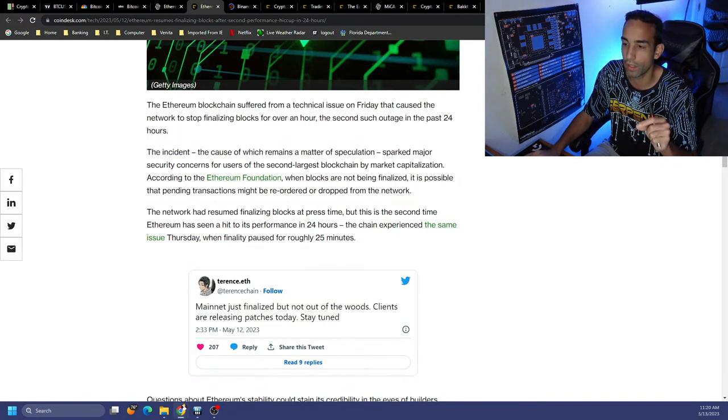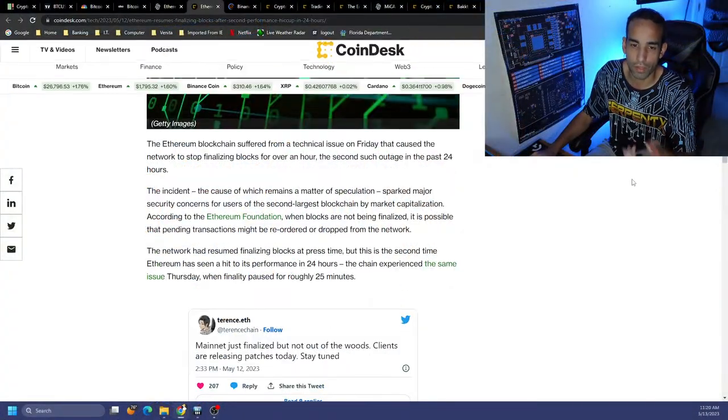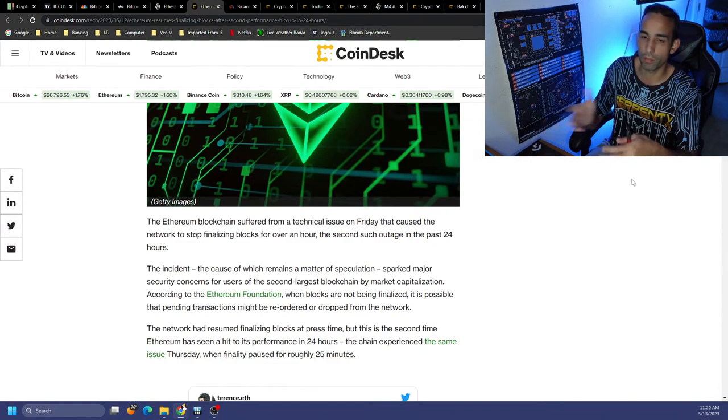One thing I like about, for example, Cardano, is they had hiccups like this, but the chain fixed itself. I don't think the chain fixed itself with Ethereum. I think they found the issue within the clients, the validators, whatever it might be, and patched it. But Cardano, which had hiccups in the past, was able to fix itself automatically. It just continued. Ethereum would have continued. It would eventually be finalized.